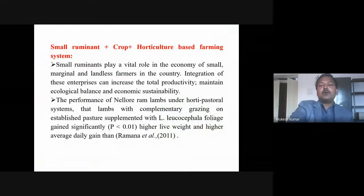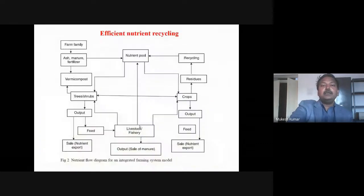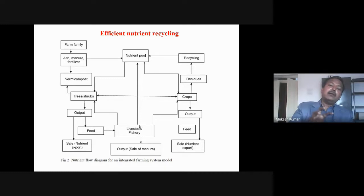Some small ruminants, crop, horticulture based farming system, we can also recommend a small ruminant silvipastoral. Silvipastoral with forestry, we can also integrate with the goat, with the cattle also, for more income to the farmers. This is the efficient nutrient recycling, how the nutrients are recycled in different ways. Different components are there, and the wastage of one component is utilized by the other, and nutrients of one component are utilized by the other component.